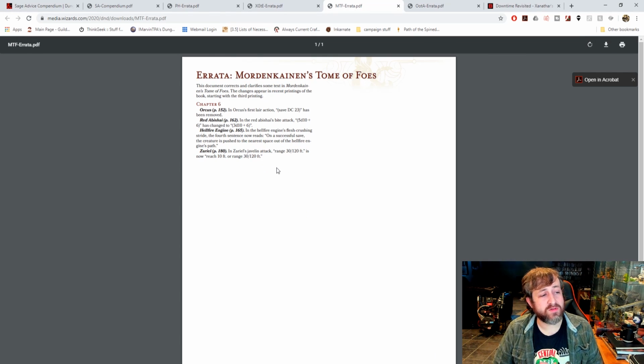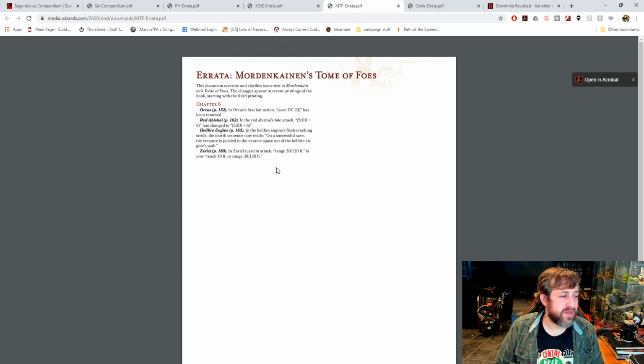Mordenkainen's Tome of Foes, the first time we're getting errata for this. Nothing too crazy. Orcus had a save DC removed that wasn't needed.